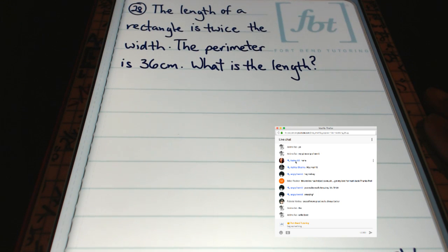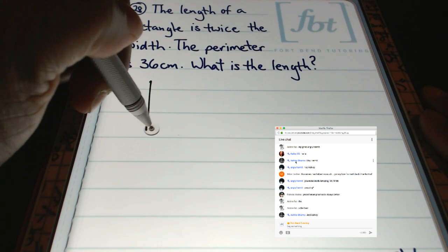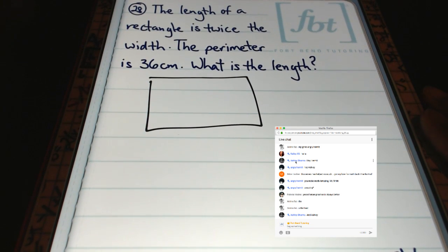Here we have problem number 28. It says that the length of a rectangle is twice the width. The perimeter is 36 centimeters. What is the length? Guys, we're referring to a geometric object, all right? We're referring to a rectangle. So let's go ahead and show it. There we go. Let's go ahead and draw ourselves a rectangle that we can refer to.